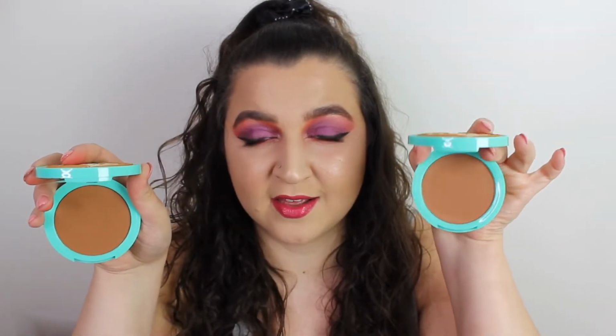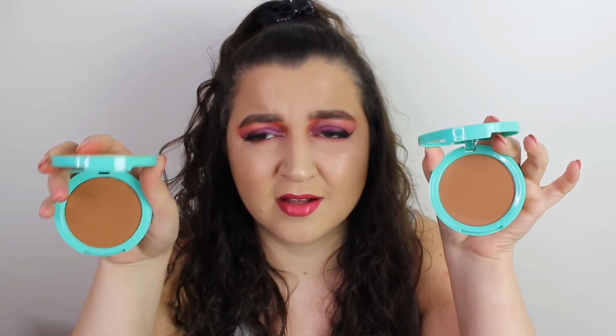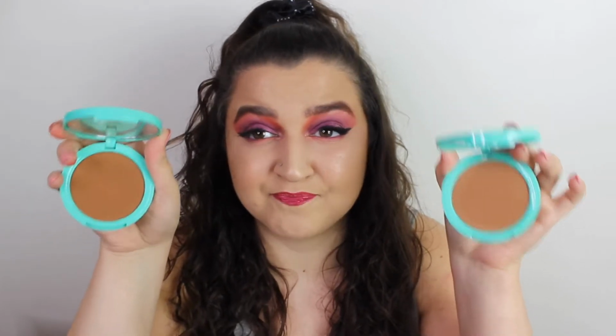I'm yet to test this range out. This is the Coffee Collection by I Heart Revolution. I got two of their bronzers in Latte and Macchiato. I don't know if I said that correctly, but you know. So this is what Latte looks like. It's a bit lighter than Macchiato. And Macchiato? I can't say it, but yeah.